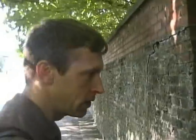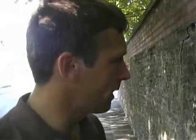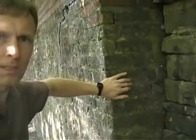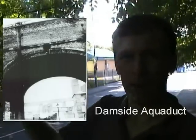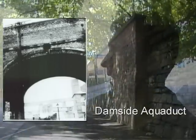Not a lot to see today, John. That's Ratcliffe Road, Darcy Lever. And this was the abutment to the old canal aqueduct. So at this point here, it would have crossed the road, it would have crossed the river, and it would have gone to the other side of the valley. It was absolutely massive, and it was so high.